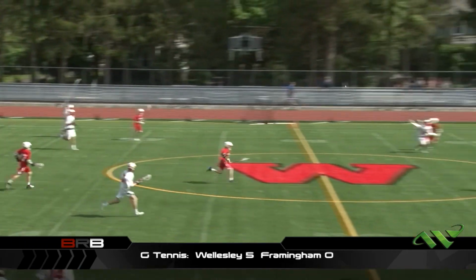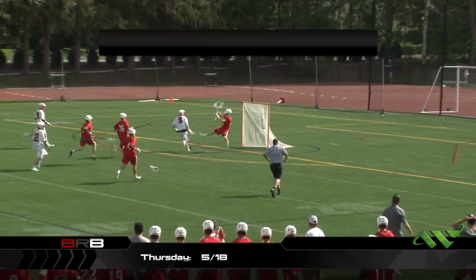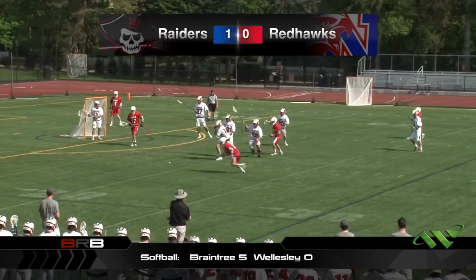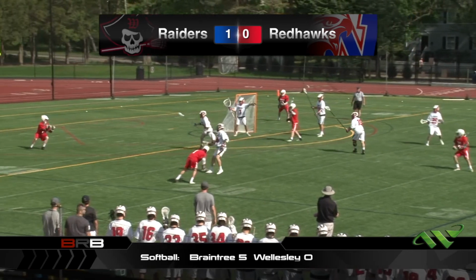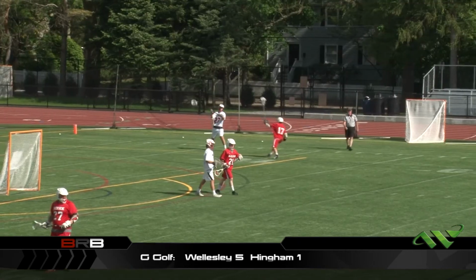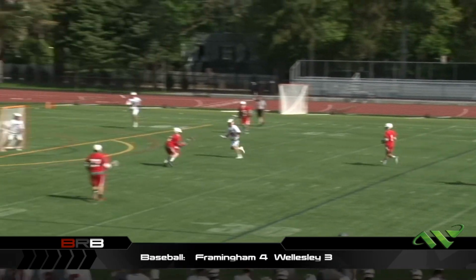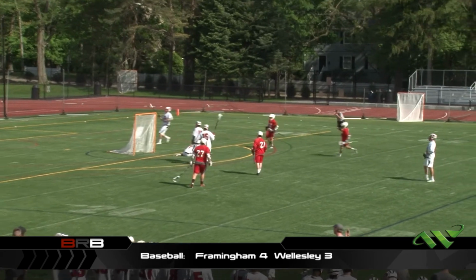Raiders kickstart what would be an extremely high-scoring battle between these two divisional rivals, with Hugh Callahan putting the finishing touches to this outstanding breakaway. But Redhawks answer right back, as Chris Burns is just camping out in the crease here and makes it count. And taking advantage of this Raider turnover here in Wellesley's own defensive end, Billy Tinney buries it for a Natick 3-1 edge and a timeout.